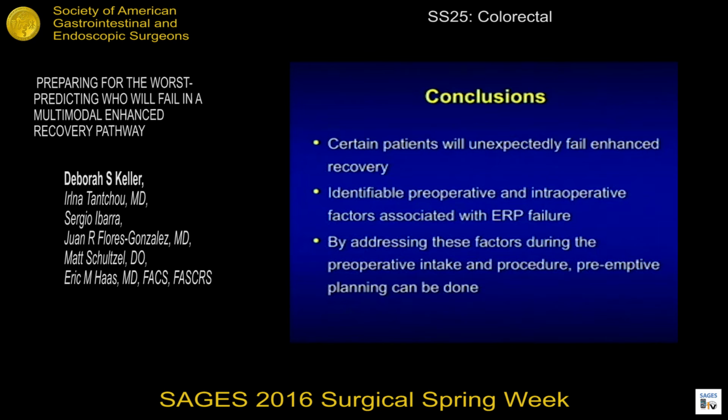Certain patients are prone to failing a multimodal enhanced recovery pathway, and there are clear, identifiable preoperative and intraoperative factors associated with this failure. By addressing these factors during the preoperative intake or post-procedure period, preemptive planning can be done.